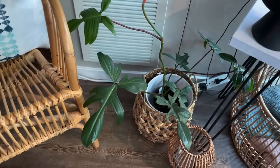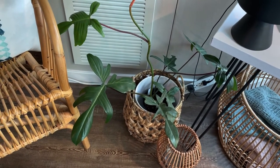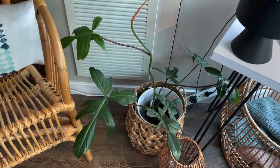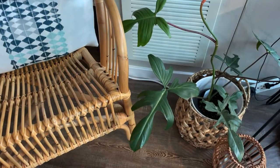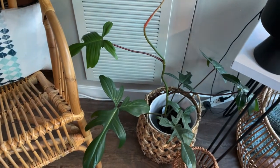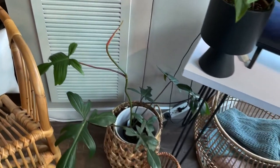It's funny because the tag actually says Florida Beauty, but this is just a regular Florida. A Florida Beauty, I believe, has the yellow variegation, which I would love if this was a Florida Beauty, but this is just a regular Florida. And I just really like the shape of those leaves. It's just really unique in my collection. I'm excited for that little new leaf to start popping.